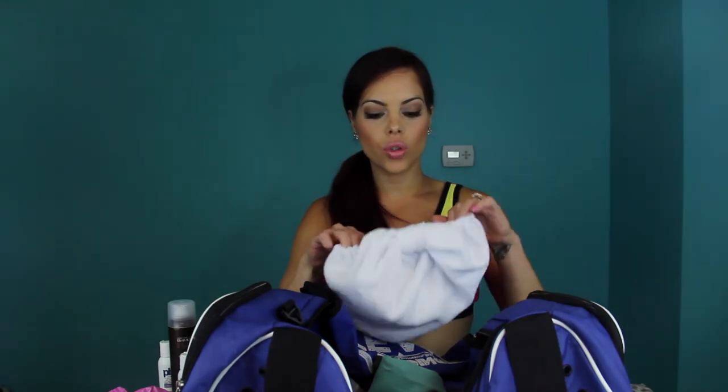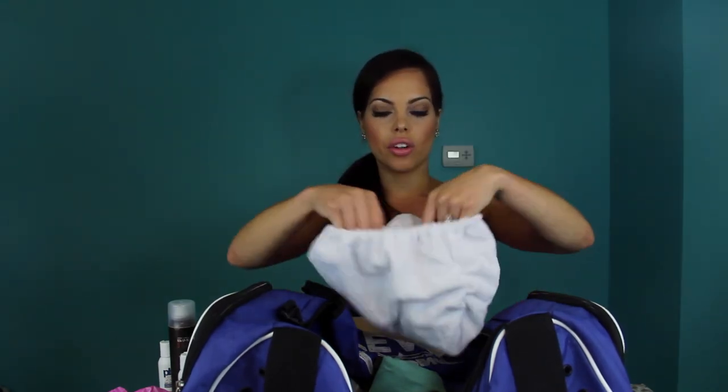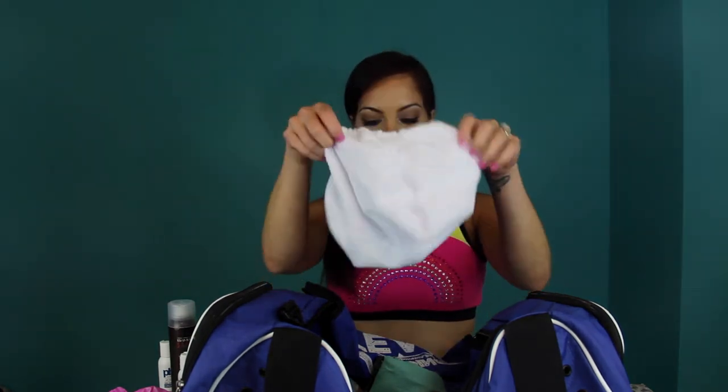Okay, and then right here, if you do shampoo your hair and you are short on time, this is great. Whenever you're putting your makeup on, this is a little towel. There's no added bulk, but you put this over your head and it aids in absorbing moisture and drying quicker. So when you're on the go and you want your hair to dry quicker before you blow dry it, this is your best friend.